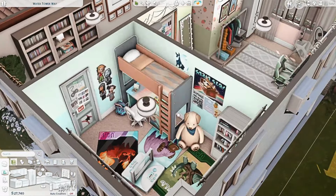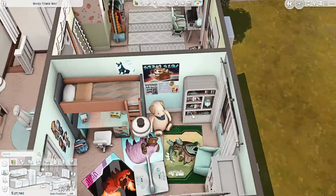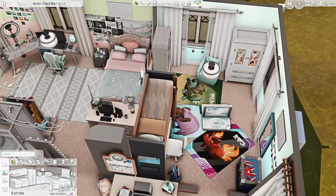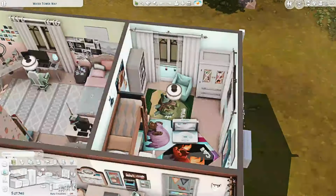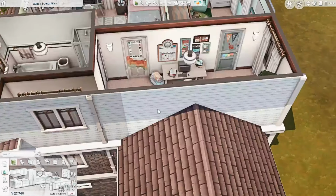So he has a little bunk bed with his desk underneath it. There's a little bookshelf, toys, a dresser, all of that stuff. He's really into void critters, like I said. So he has the void critter station and a bunch of void critter robot-y looking themed decorations around the place. But yeah, that's basically it for the upstairs.